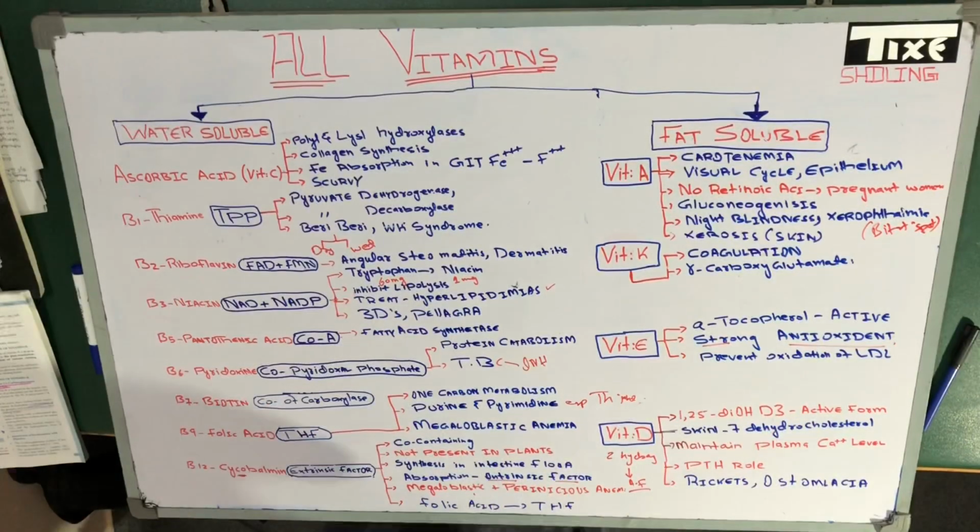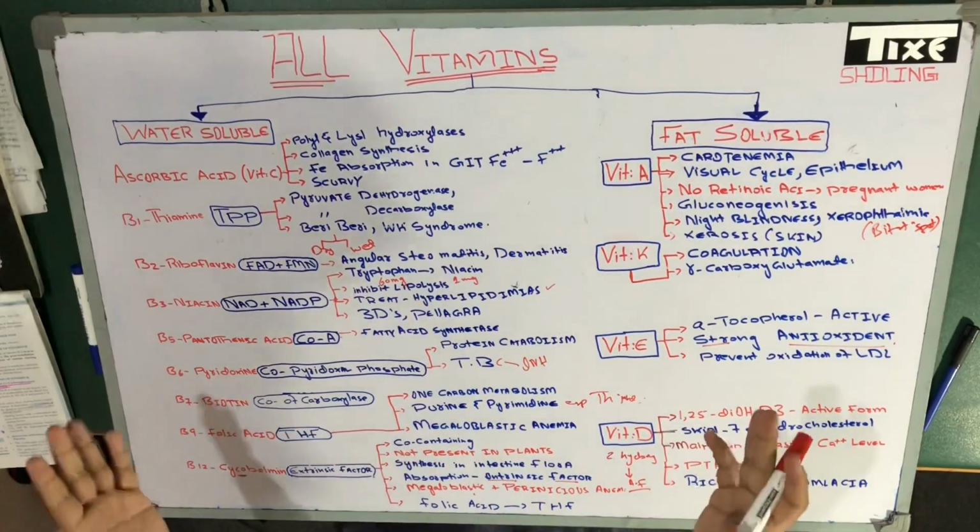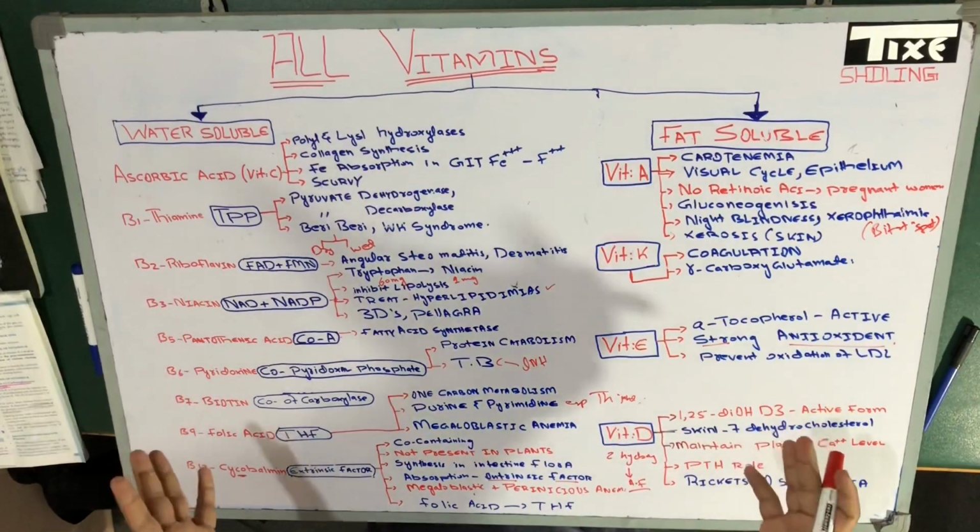All right, so this is it regarding all the vitamins. I hope I have cleared all the ideas and made it as easy as possible.